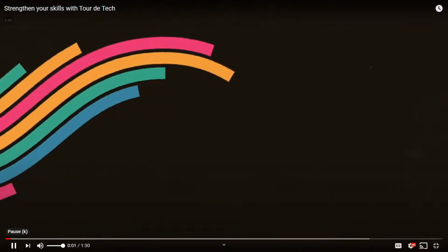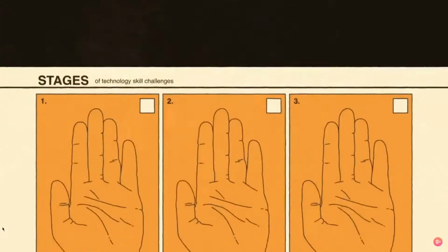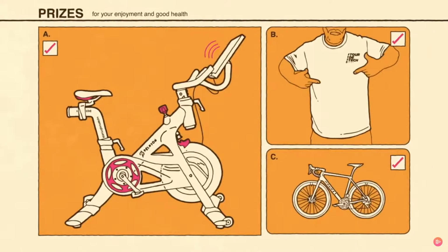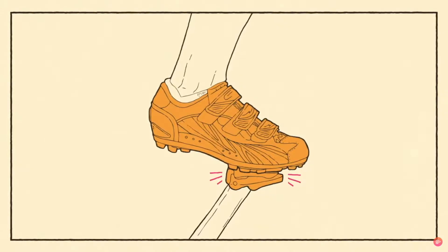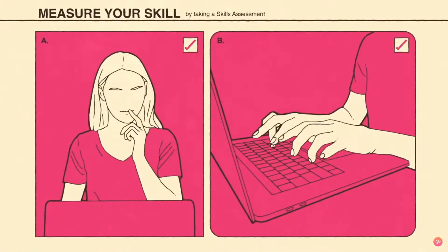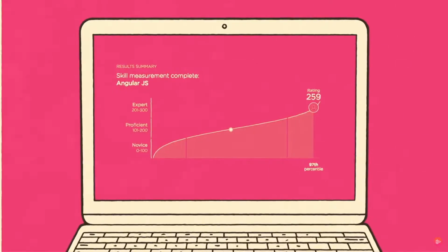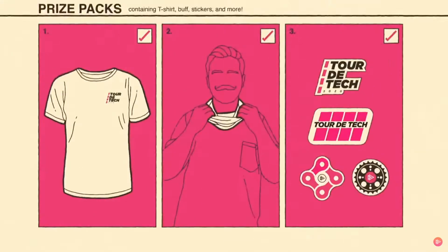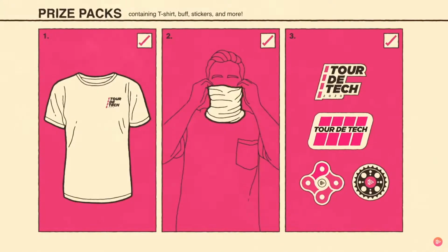Ready to put your skills into a higher gear? Good, because Tour de Tech is a game-changing, boundary-defying 3 weeks of technology skill challenges and chances to win some great prizes. Clip in your metaphorical cycling shoes and let's get on the road. In Stage 1 of Tour de Tech, you'll burst across the starting line by taking a skill assessment which will measure your proficiency in a given technology. Once you've gotten your Skill IQ and are feeling pumped about how great you are, you'll be entered to win one of 100 custom prize packs containing a t-shirt, buff, and more.